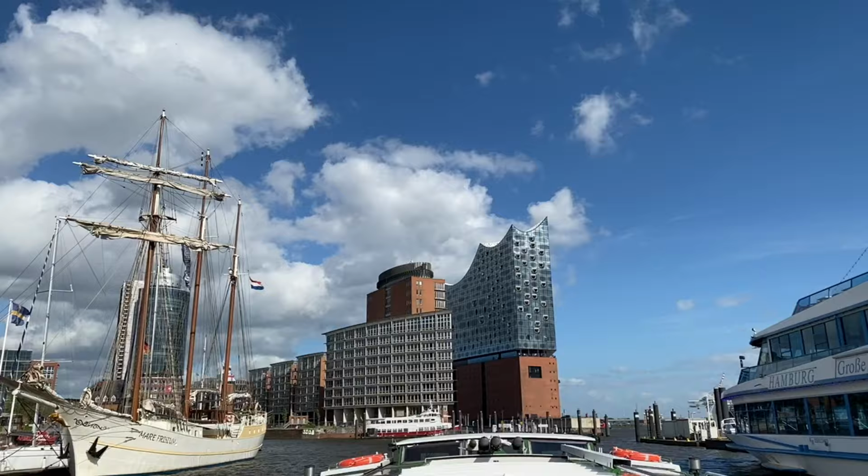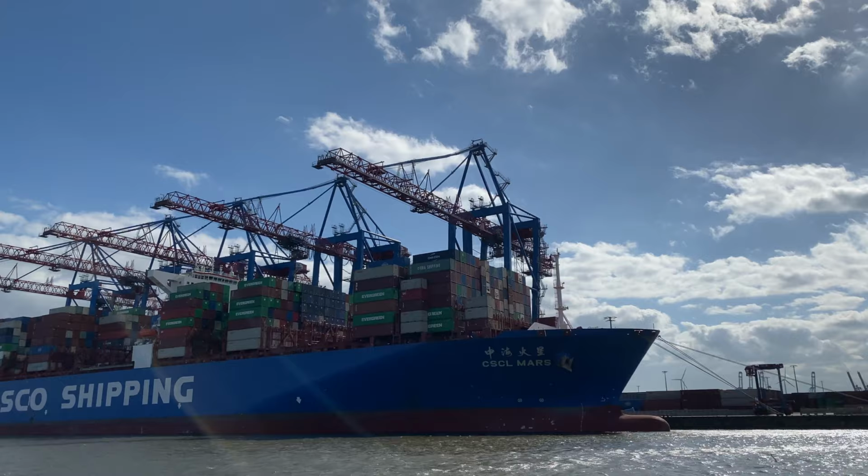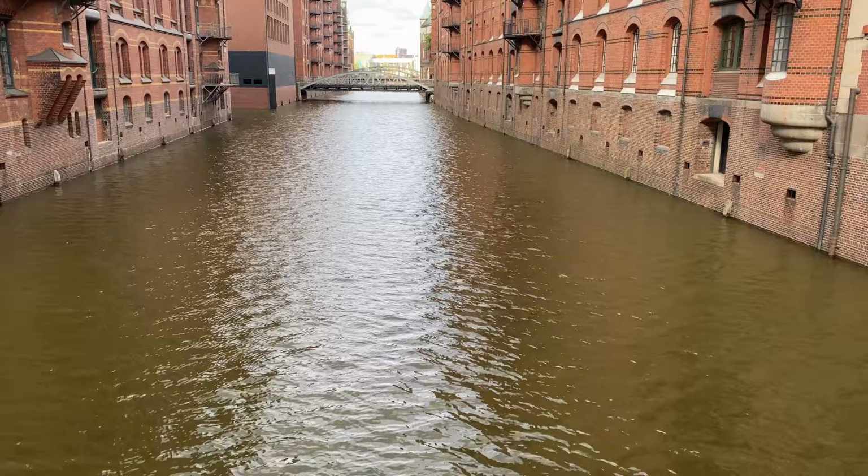We bought the ticket for this 1-hour boat tour at the discounted price of 16 euros per person. This tour also took us to the Speicherstadt and the other side of the river, where we saw huge ships getting parked at the docks.